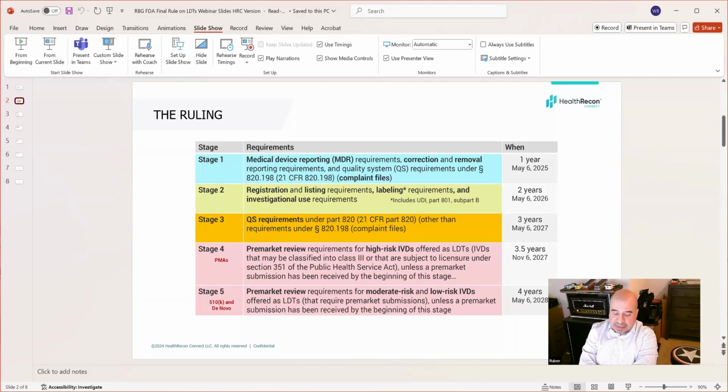What is common and stays the same, and I like this image that I actually use from our friends of another organization, is that the ruling is very clear. It's divided into 5 stages, and it will impact every laboratory. Starting next year, we get stage 1, which is medical device reporting. If you follow CAP or are already ISO 13485, if you are a CAP member and your laboratory is CAP accredited and follow all their procedures, you should be already doing this. The only thing you haven't done is submit to the FDA, to submit to anyone. Now you have to submit that to the FDA.